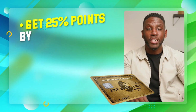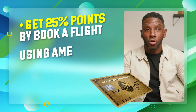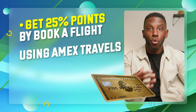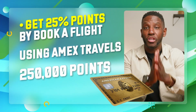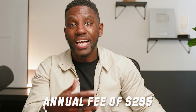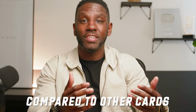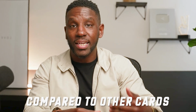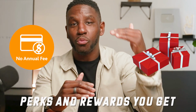In addition, you get 25% of the points you use to book a flight with your rewards using Amex Travel or other affiliated airlines. So in total, it's possible for you to get 250,000 rewards points annually. But here's the downside. The American Express Business Gold Card does have an annual fee of $295, which is relatively high compared to the other cards on the list. But you can weigh the cost of an annual fee with all of the perks and rewards that you get.